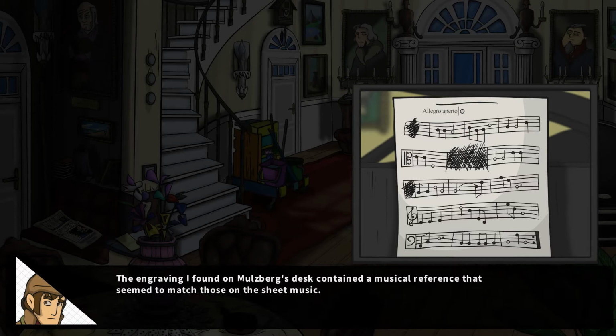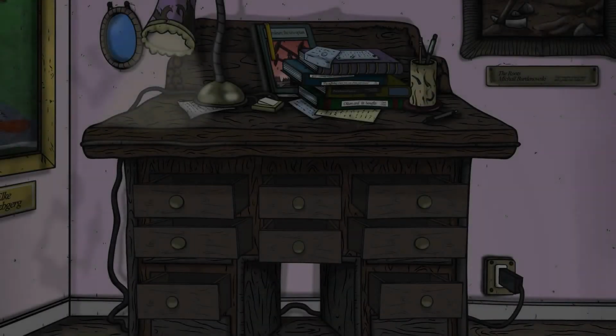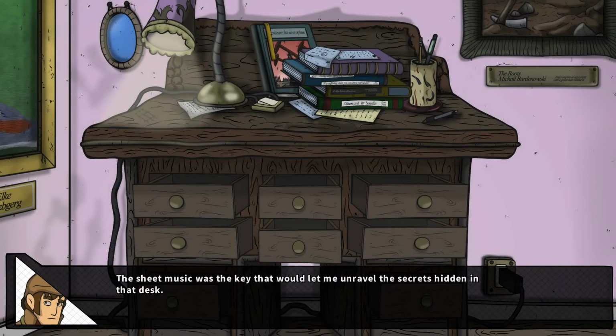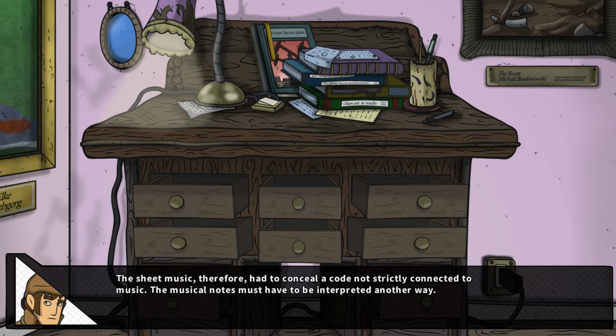The engraving I found on Molsberg's desk contained a musical reference that seemed to match those on the sheet music. I realized that the two clues were connected. The sheet music was the key that would let me unravel the secrets hidden in that desk. I remembered Molsberg's words when he confessed to me that he knew nothing about music. Thankfully, because I was a disaster too. The sheet music, therefore, had to conceal a code not strictly connected to music. The musical notes must have to be interpreted another way.